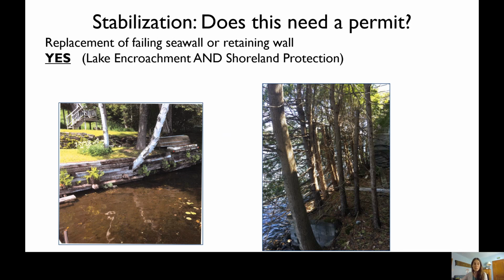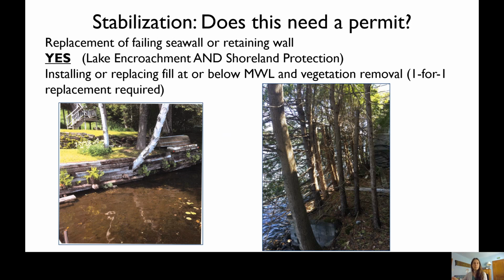Yes, this would need a lake encroachment and a shoreline protection permit because you are removing and replacing materials at the water's edge, and you're removing vegetation. Often when you're removing vegetation that close to the shoreline, we're going to require a one-for-one replacement of vegetation elsewhere on the parcel.